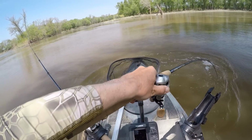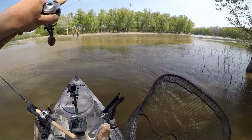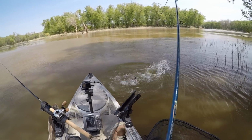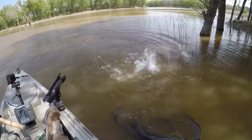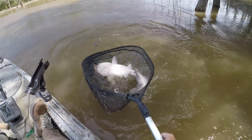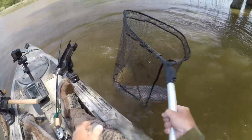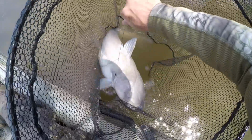Oh, yeah, it's actually a nice cat too. Geez, I was thinking I had a goldeye or maybe a little baby catfish nibbling down there. I think he's got my other line wrapped around him. And the net. Look at that. First fish of the day. Man, he's all tangled up in my other line. We'll get this mess sorted out and take a quick look at this fish.